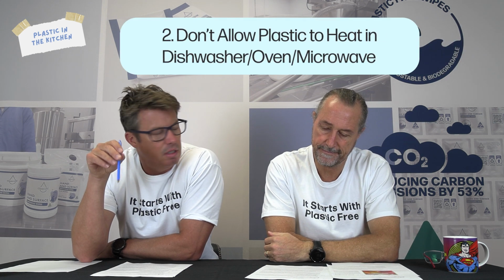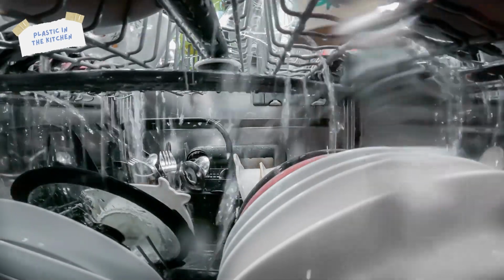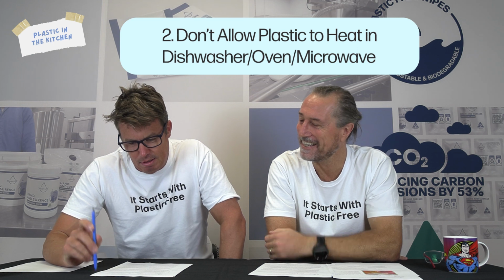Number 2, heat: plastic in the dishwasher, oven and steamer. I remember in my younger days putting plastic dishes in the dishwasher on hot, and they'd come out slightly misshapen. Good for the next meal. Yeah, warped a little bit. I think the lid didn't fit on it after that. Absolutely, I think we're learning that is not a good path. Also, after you wash plastic dishes, don't put food in them while they're still warm. Yes, let them go back to room temperature.